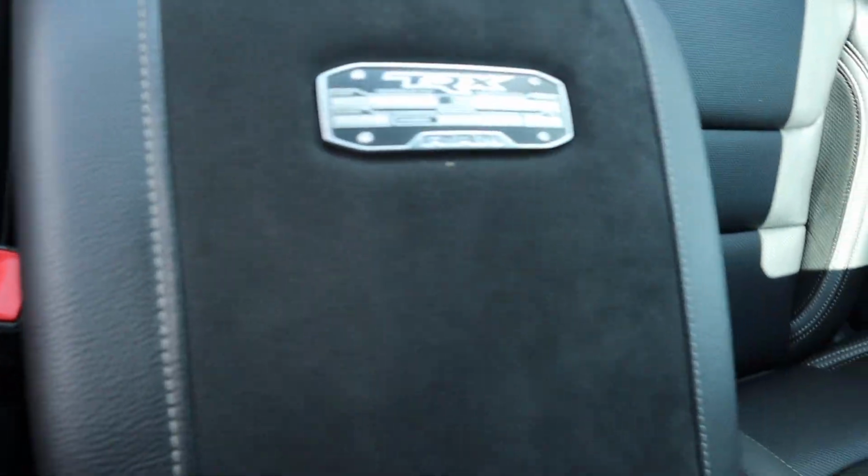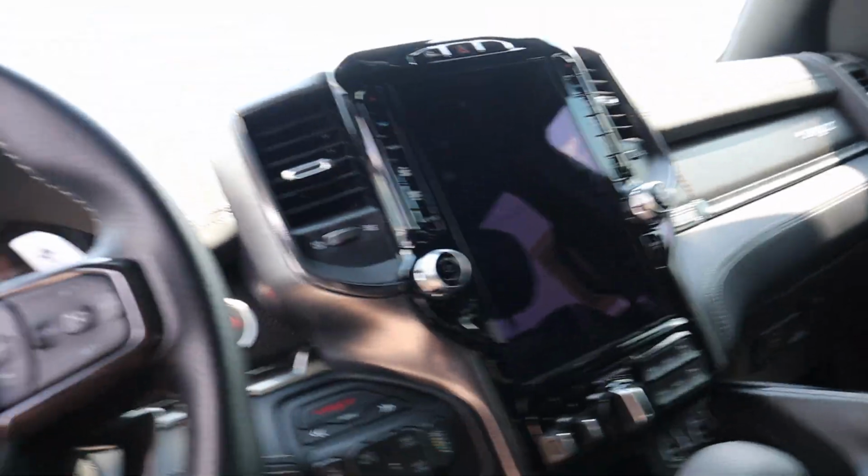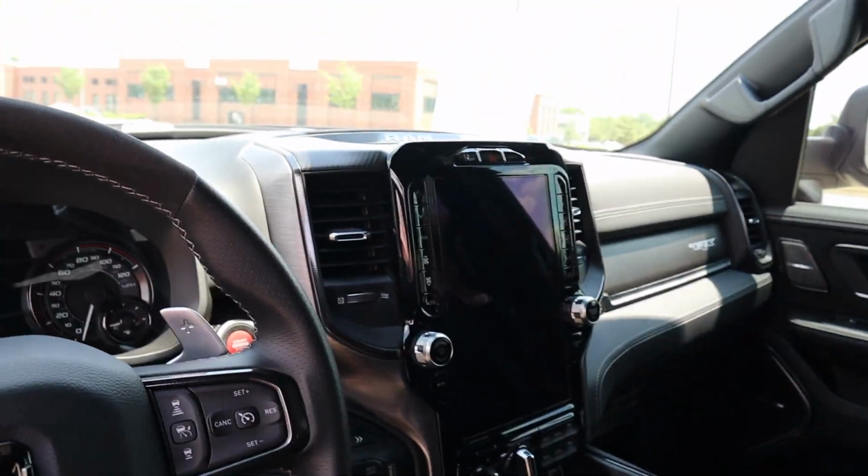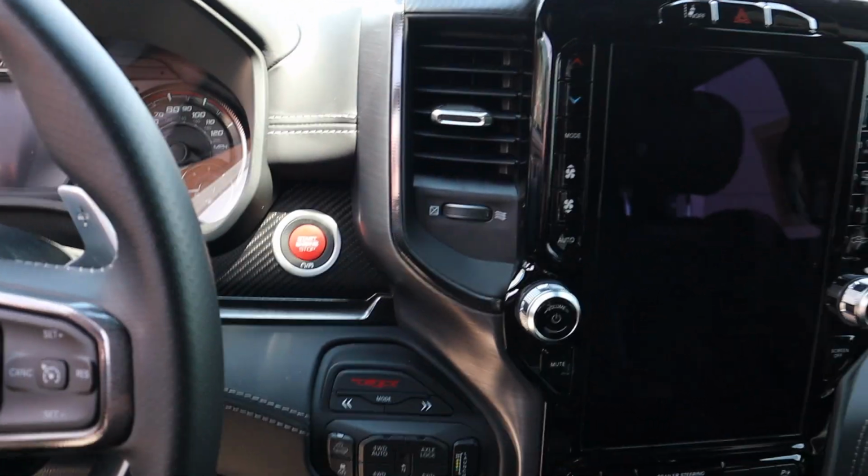And here we go to our TRX badge. All right, there you see the badging on it. We got our huge 12-inch touch screen, and obviously it's a red button because it is a Hellcat. So let's get in this thing and start this review. I'll see you guys on the inside.